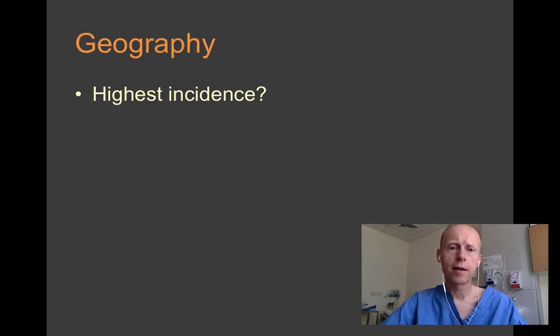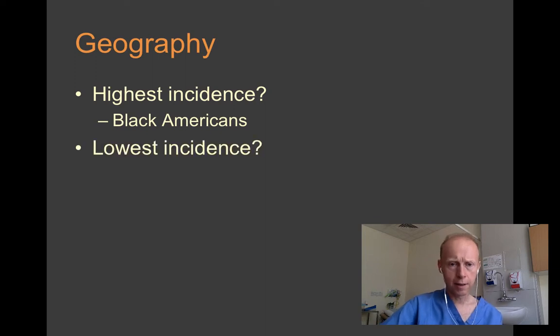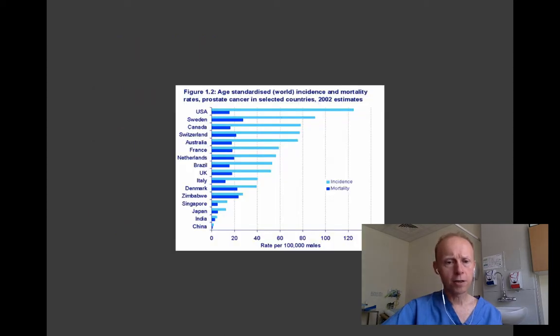So where is the highest incidence? Which racial group, or which group of people, has the highest incidence on the planet? It's black Americans. And the lowest incidence, give it a guess again, Chinese. Does migration make a difference? Yes, it does. If you're Chinese and then you move to the Bronx, you will start to develop the risk of a black American. So some of it may well be environmental. And you can see there is a huge difference in the incidence of prostate cancer. Very low.